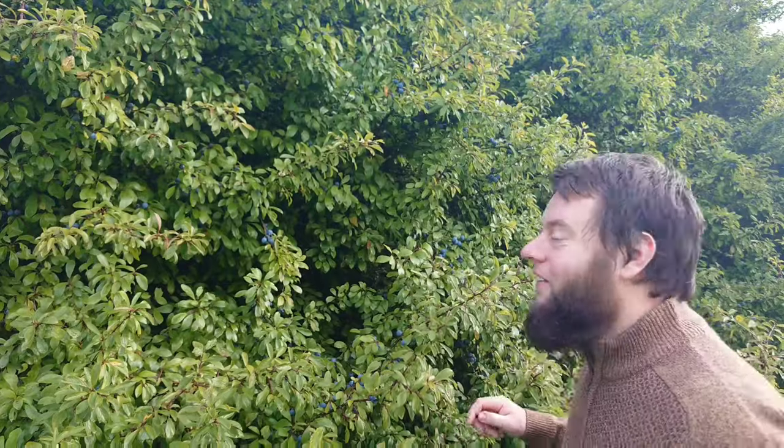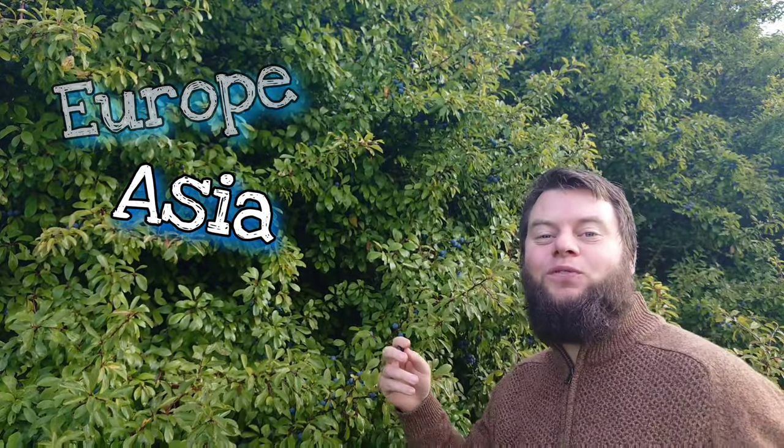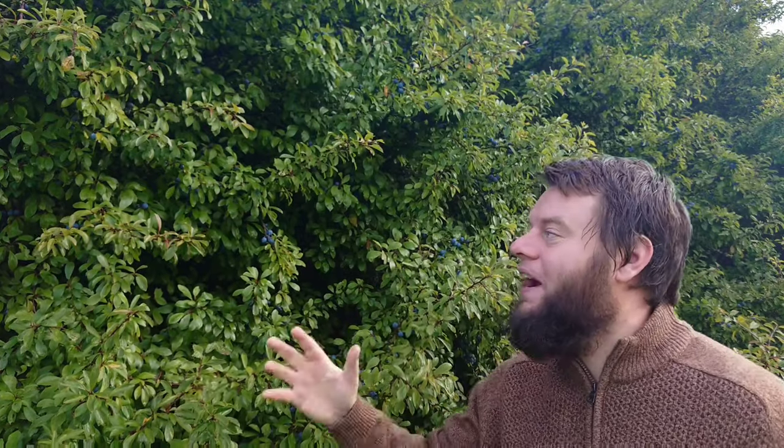So firstly, what exactly is a sloe berry? A sloe berry is the fruit of the blackthorn tree, and the blackthorn tree is native to Europe and Asia, but it can be found naturalized as far away as New Zealand and North America. This tree grows in abundance in these places and is often used for hedging because it's so thorny and it grows so dense and thick, it can make a fantastic natural barrier.